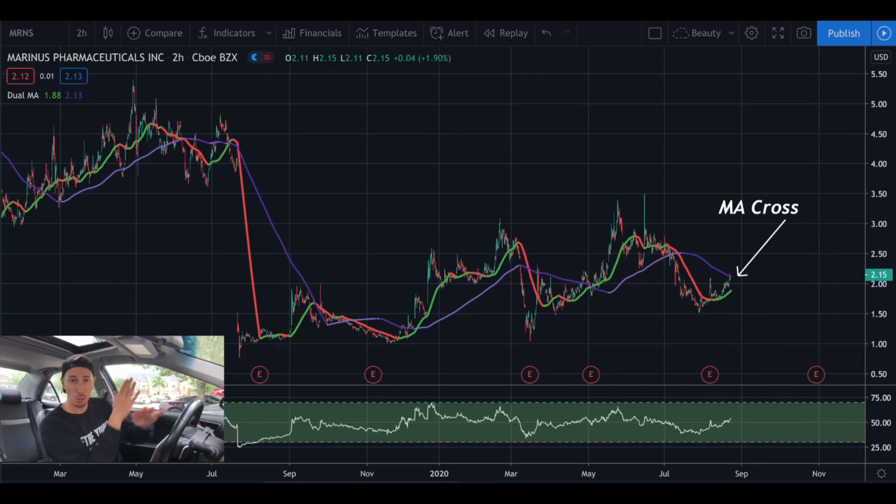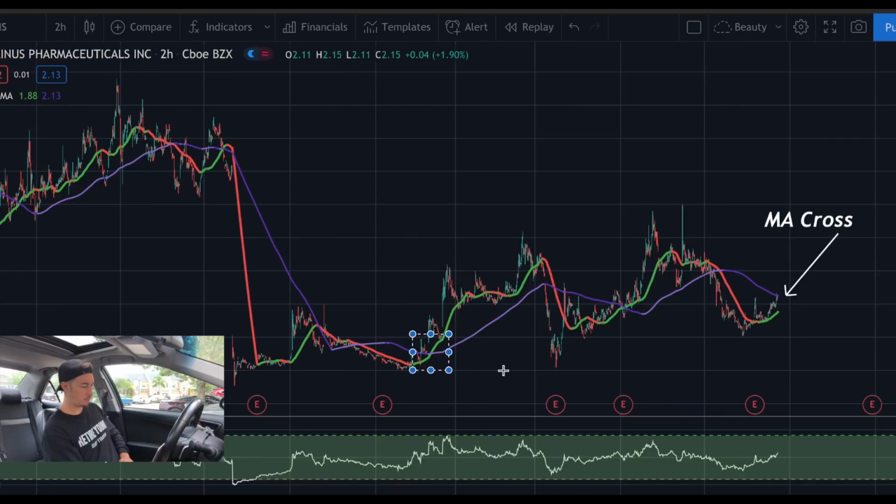Now let me explain how these crossing moving averages work. I'm giving you guys golden nuggets with the honey mustard. When the green line goes above the purple line, green, purple, when the green goes above the purple, it's a buy. When the purple goes above the green, it's a sell. So it did it here. And look, the green went above the purple, the stock went up. Over here, the green went below the purple, stock went down. And right here, green went above. It's a buy. That's how it works.